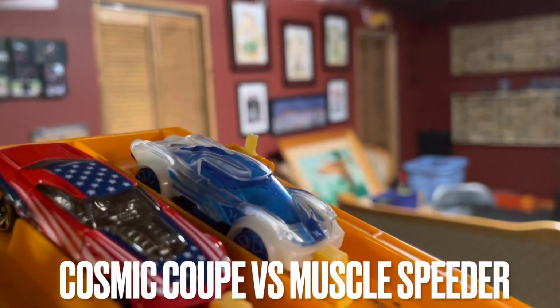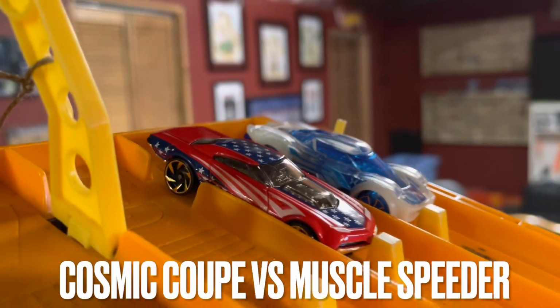Ending this first round, Cosmic Coop taking on Muscle Speeder. Go. Oh, Muscle Speeder for the win.